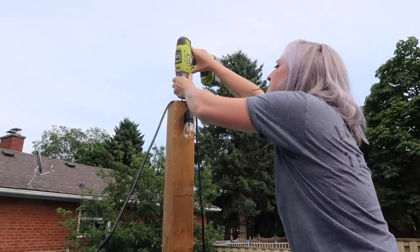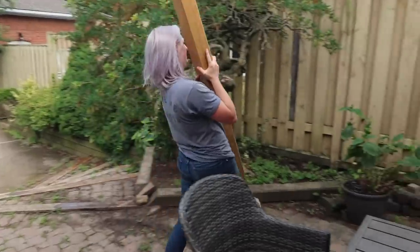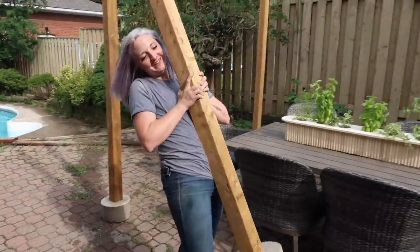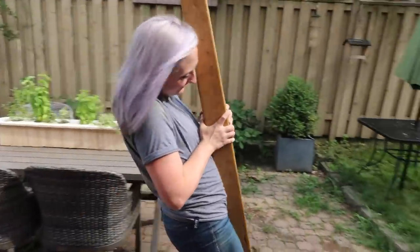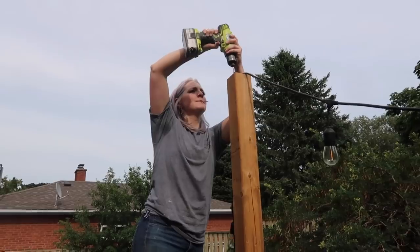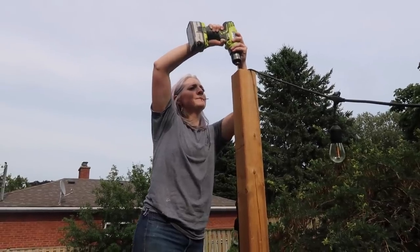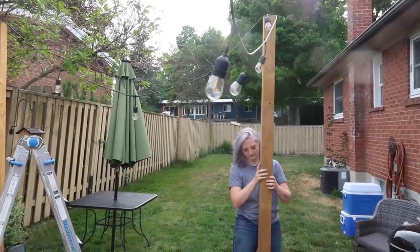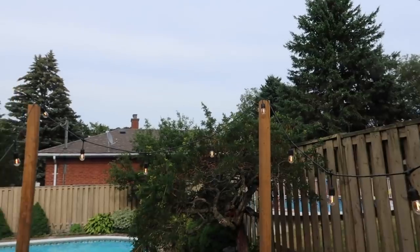Get it? I was taking them apart so that I could move them over to my eating area. Do these things get heavier or is it just me? And I certainly forgot how heavy they were. And the last part was to secure the lights back onto the post so that I could create the perfect ambience to my dinner party. Look how cute it looks already.